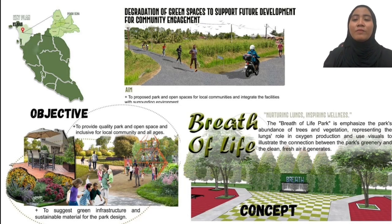This proposal incorporates two main elements: delivering a high-quality park and open space experience that is inclusive of the local population of all ages, and incorporating sustainable green infrastructure and materials into its design. Breath of Life symbolizes the commitment to create a park that brings vitality to a community, a place where people of all backgrounds and abilities may come together, rejuvenate, and connect with nature.